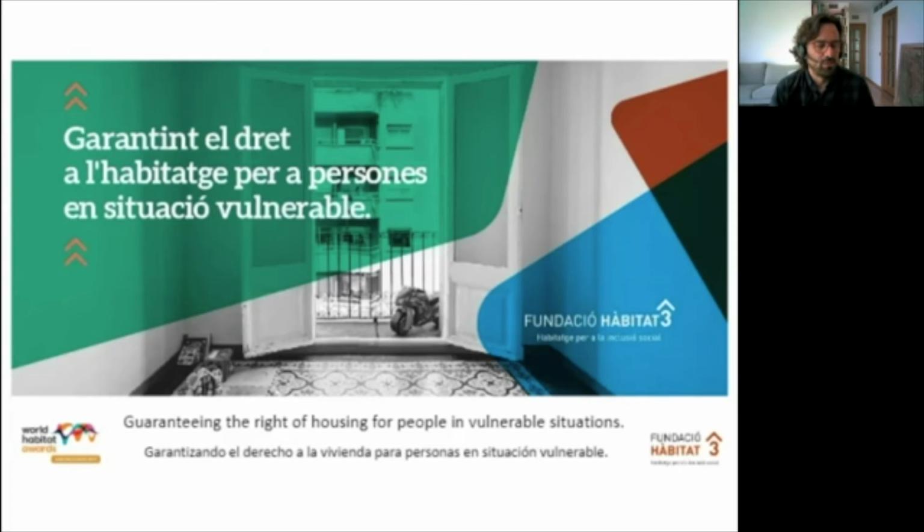And like you say, we are investors. Now I'm going to explain who we are and what kind of things we are doing. We are an NGO managing social housing in Catalonia. In numbers, we are managing around 700 units where more than 2,000 people are living.